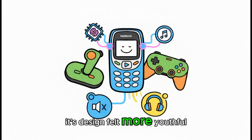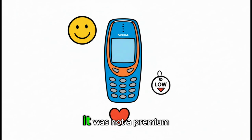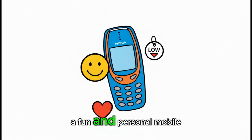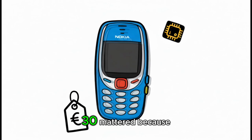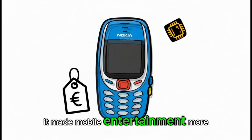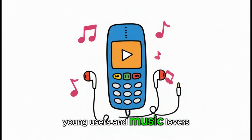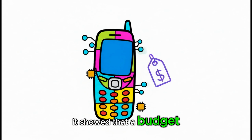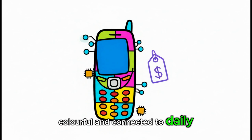Its design felt more youthful and entertainment-focused than many basic Nokia phones. It was not a premium smartphone, but it gave everyday users a fun and personal mobile experience at a lower price. The Nokia 5130 mattered because it made mobile entertainment more affordable and accessible. For students, young users, and music lovers, it was a practical phone with personality. It showed that a budget-friendly device could still feel modern, colorful, and connected to daily entertainment.